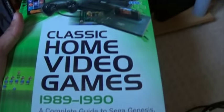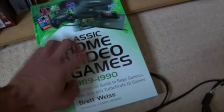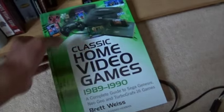I did review the other one for Retro Collect a couple of weeks ago, which is this one, Classic Home Video Games. It's literally got every game for every console, and this is the kind of thing that I wanted to do with the Dreamcast book that I just had a minute ago. I wanted to turn it into something like this until Sega said stop selling it. So that's put the brakes on that one for now.